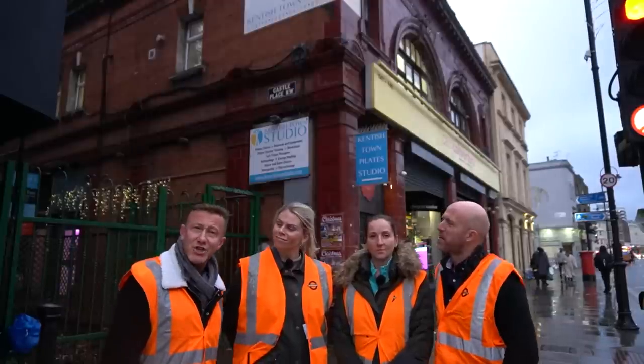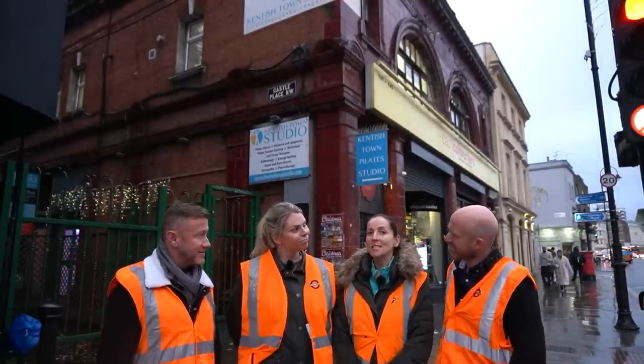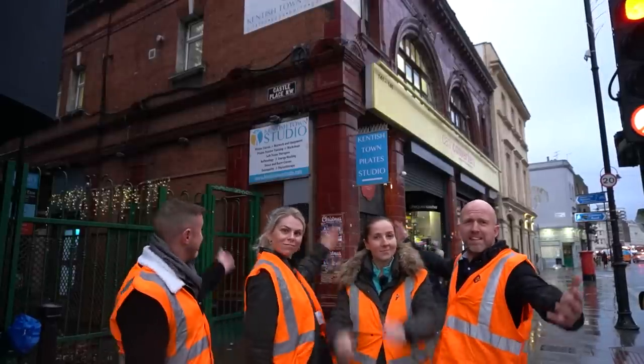Welcome to the other Kentish Town. A station that was supposed to be called Castle Road. Opened in 1907, and it only lasted 17 years in service. Today, we're at South Kentish Town.